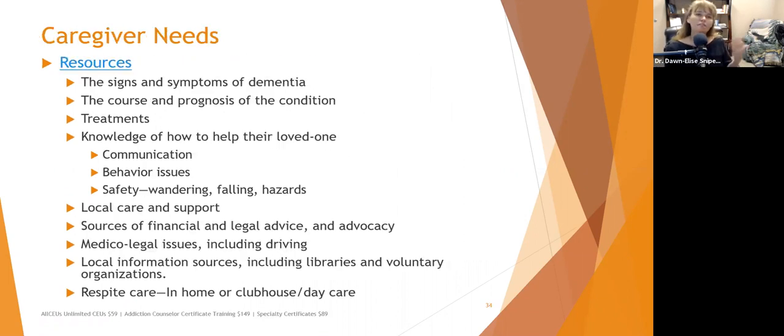Caregiver needs, and we didn't cover a lot of this, but caregivers need resources. That's what it really boils down to. They need to understand the signs and symptoms of dementia, the course and prognosis of the condition, the treatments that are available, knowledge of how to help their loved one with communication, behavior issues, and safety. A lot of caregivers report they feel totally ill-equipped to deal with their parent or loved one who has dementia, because they don't have the tools. What seems common sense to those of us who work in the field all the time, it's not necessarily that much common sense.